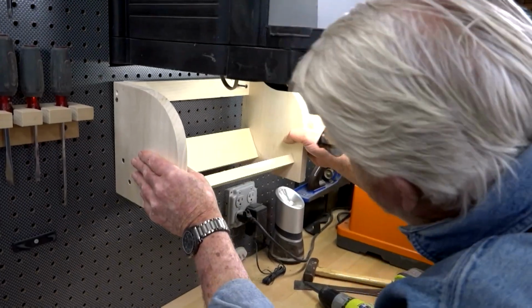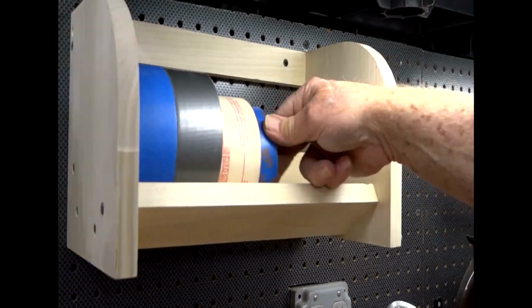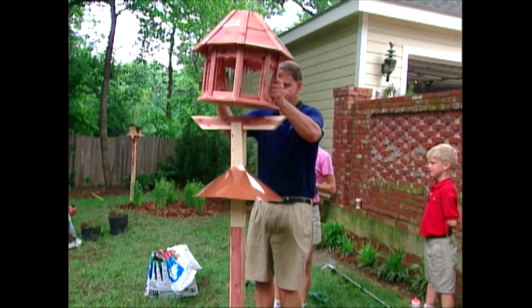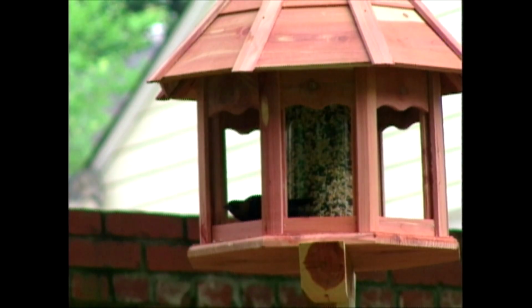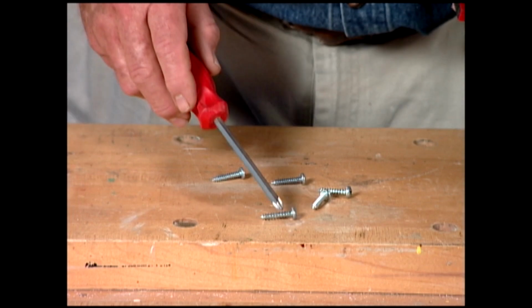If you're like me, you probably have a collection of tape rolls, most of which are different sizes and widths. Today, we're going to build a tape storage rack that will accommodate all of them. Do you love songbirds? Do you want to attract them to your yard? I'll show you how to do it. Finally, I'll demonstrate a quick way to magnetize or demagnetize any screwdriver.